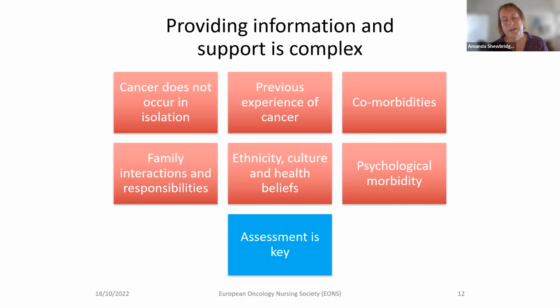Many people may have comorbidities that are already impacting on their quality of life. They may be a single parent or have care and responsibilities for a disabled child or an elderly parent themselves. We live in multicultural societies, and it's important that we understand factors and beliefs that may impact on how people access and experience the services that we offer. If somebody has anxiety, depression, or other mental health problems, a diagnosis of cancer may make this worse. It's important to know what support people are receiving and let them know what's available to them. So holistic assessment of our patient needs is so important so that we can understand individual needs and how best to support people.